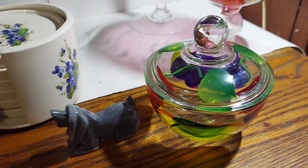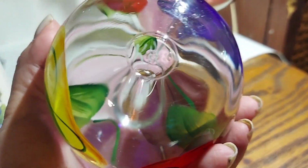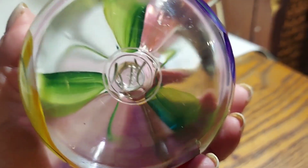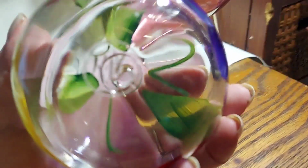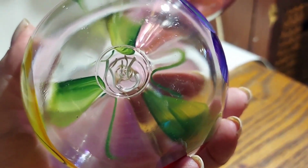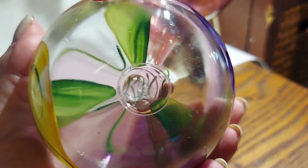The same guy with the big tall green glasses had these two. Quarter. This is hand painted. It is double marked, I believe. I believe whoever painted it put, I guess that's KK on it. I'm not real sure what that says. But underneath it is an S mark, which is for L.E. Smith.